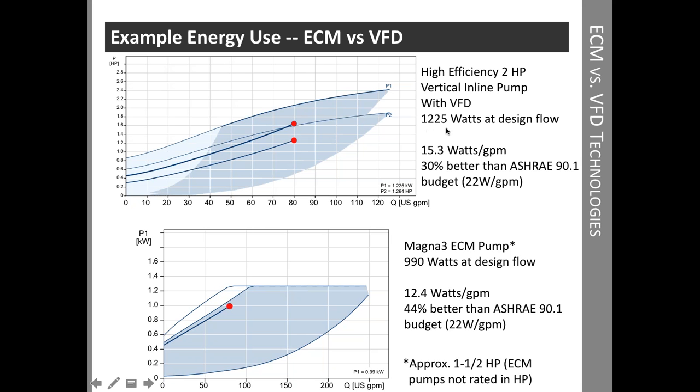So that's still pretty good compared to especially an old standard end suction or inline pump that might be constant speed. That's a pretty big savings. We're at 15.3 watts per GPM. So easily we're better than the ASHRAE budget of 22 watts, 30% better in fact. But when we look at the chart, which is coming up again from the ASHRAE manual, it was 15 watts for grade A. So we're just slightly under that grade A pumping.